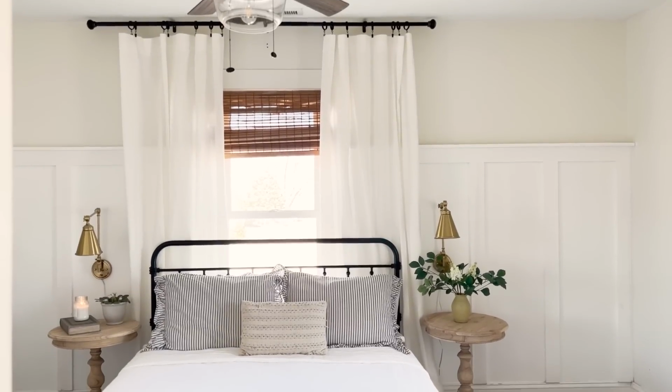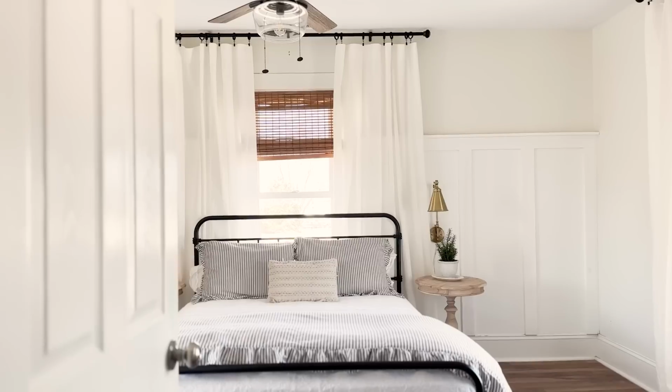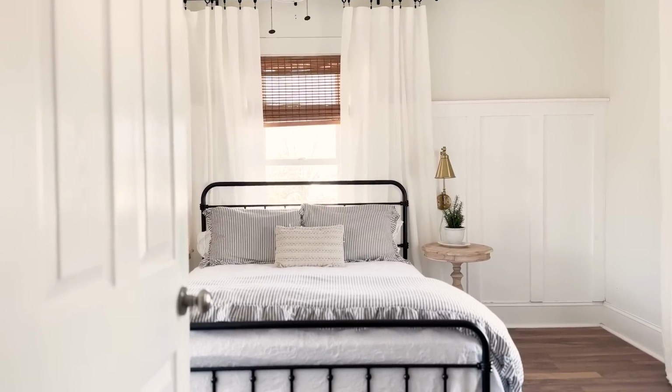Another thing we did that I think really made a big impact in this space was hang curtains. I think that curtains add so much texture to the walls. They add a lot of interest without adding a lot of stuff. But more than that, if you hang your curtains as high as you can, basically to the peak of your ceiling, hang your curtain rod, you will really make your room feel bigger. Once those curtains are hung, it draws your eyes upward, making the ceiling look much taller than it actually is. It's kind of crazy. It's like an optical illusion almost.